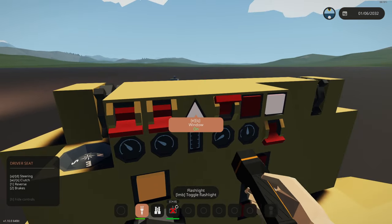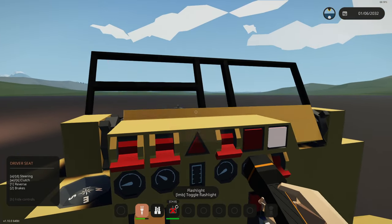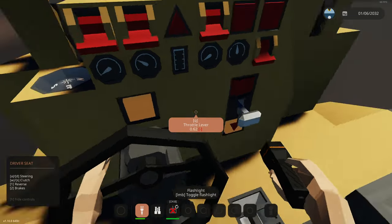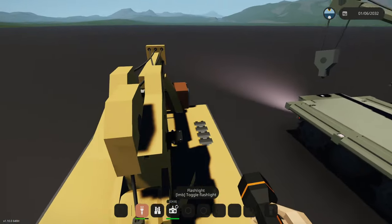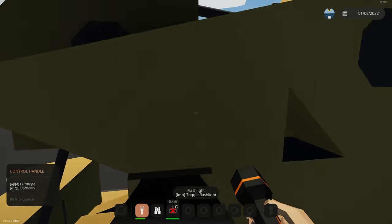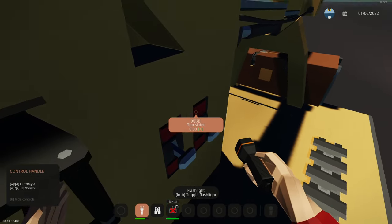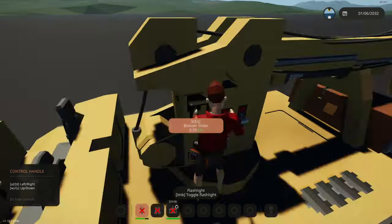Bosh. All right, turn off the fans. Turn off the supercharger. Lift up the windows. Very nice. Turn off the lights as well. Okay, drop this back down. And let's go have a little look at the crane. So back here we have our control handle. Not sure how this works just yet. Bottom slider, top slider.